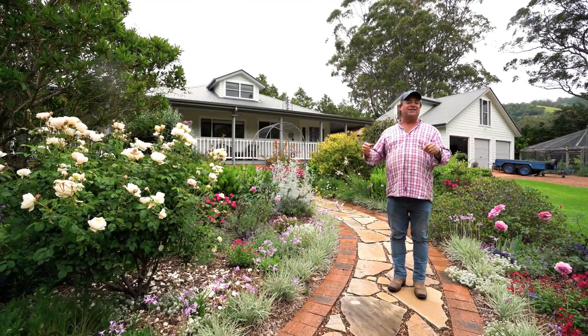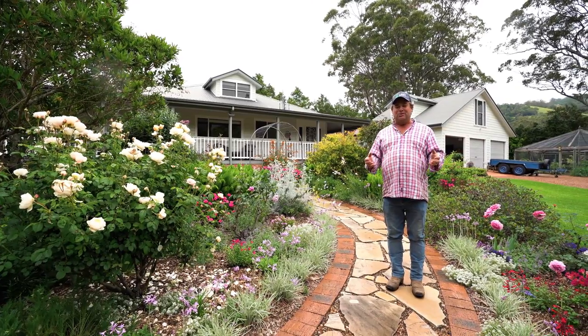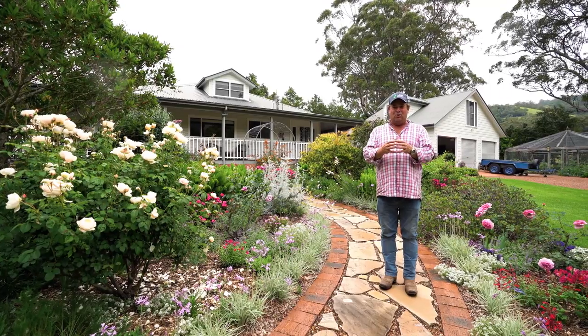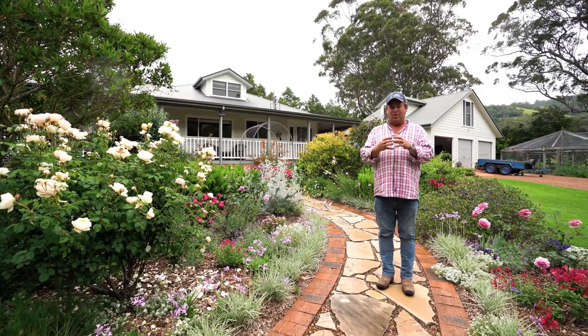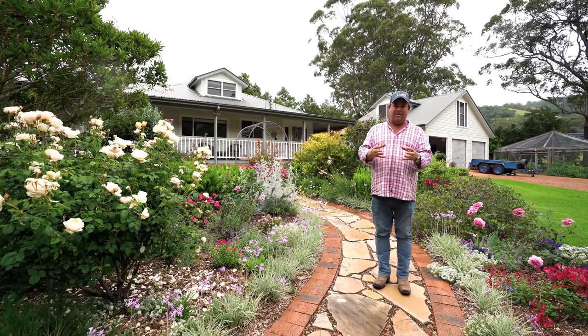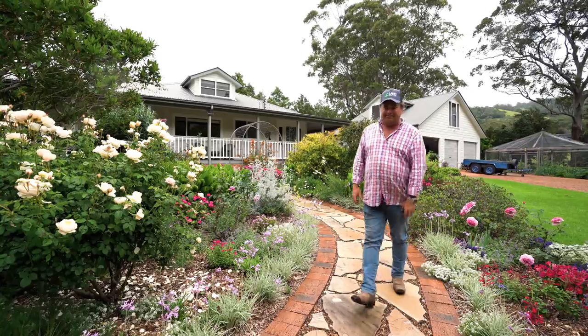It looks like it's just been evolving over the years and added to, and that's the difference between a landscape garden and a home garden. And I think all the gardens we've seen have been by homeowners who just love something and add to it every year. And that's what makes a house a home and a landscape a beautiful garden.